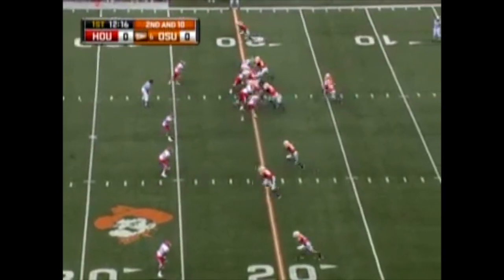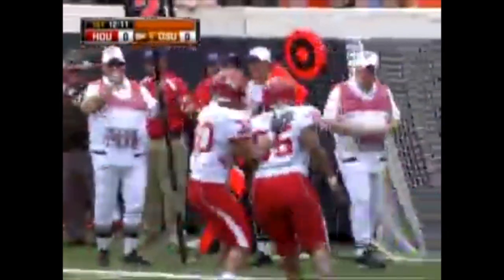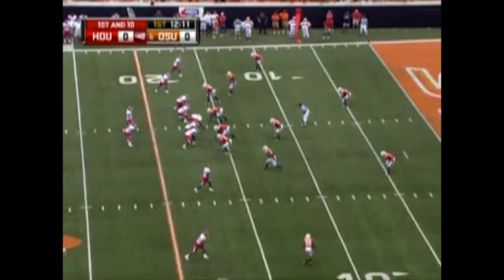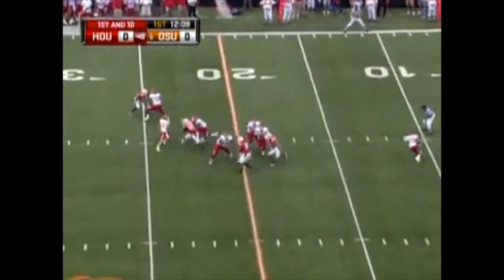Hunter slides to the other side. Now gets the football, he's tripped up. And he fumbled the ball. Let's see if they whistle it dead. Houston saying they've got it. There's no question, and they do. Yeah, Zach Robinson put the ball on his hip, and he never pulled it in. First and 10 Cougars at the 16.